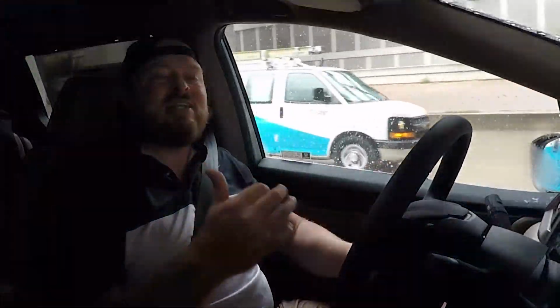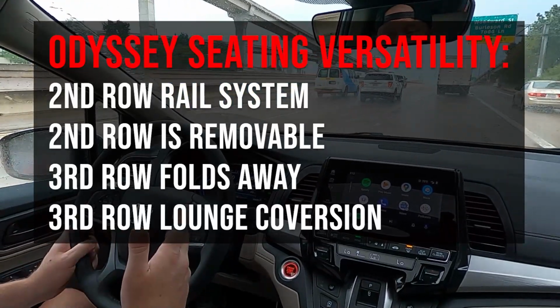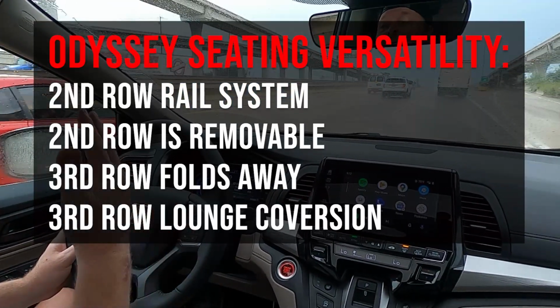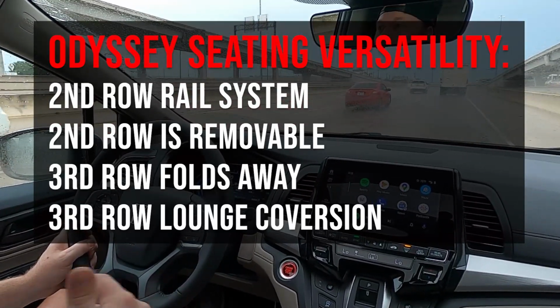The first would be the seating versatility. As you saw earlier in the video, I have a second row that's sliding and removable, and then I have a third row that removes and folds away, giving me either the additional storage space when I don't have it folded away, or if I need long and cubic space, I've got that.